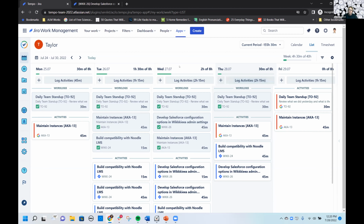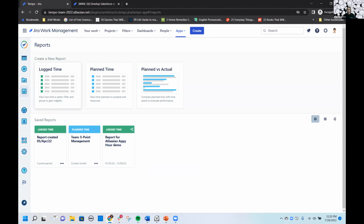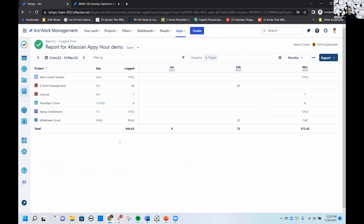So one of the things that we've done is this reporting tab. And I'll click on that. And you'll see you have three options here. You have your log time report, your plan time report, and your plan versus actual. If you instituted Planner within your organization, you'd have access to plan and plan versus actual. Since we're only looking at Timesheets, we're only going to look at a log time report and a report that's been prepared for this demo.